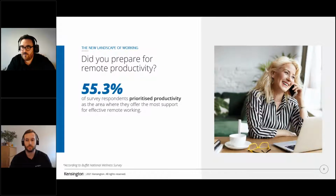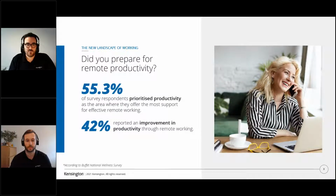Okay, so when we asked about how prepared organisations were, 55.3% of survey respondents said that they made sure that they prioritised productivity as the main area of where to offer the most support for effective remote working. 42% of the respondents said that they reported an improvement in productivity through remote working.